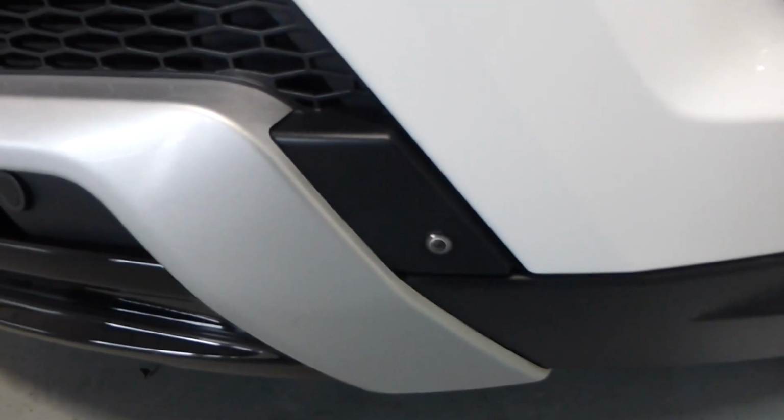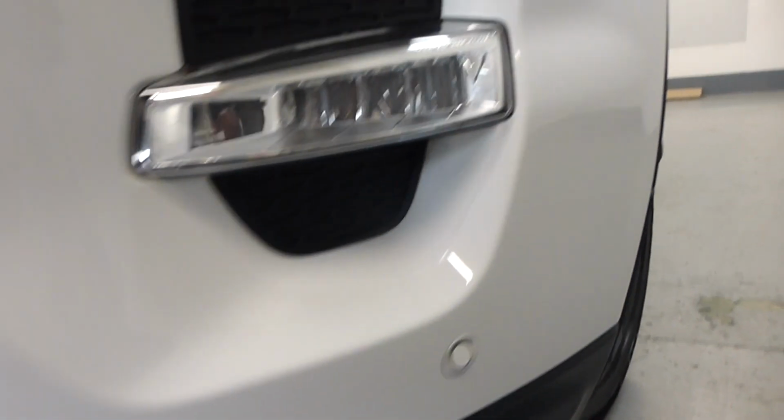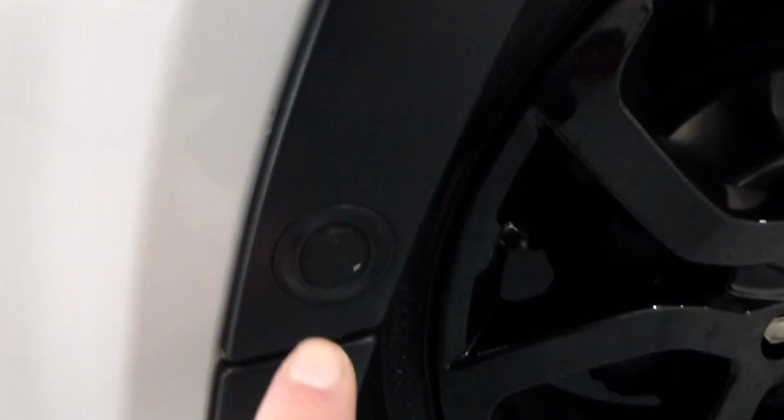Let me just go back. It's all round cameras on this car, so can you see just here? That's one of the cameras. You've got the parking sensor, as you would expect, for parallel parking. The one here is for parallel parking on the side. So a really, really nice car.